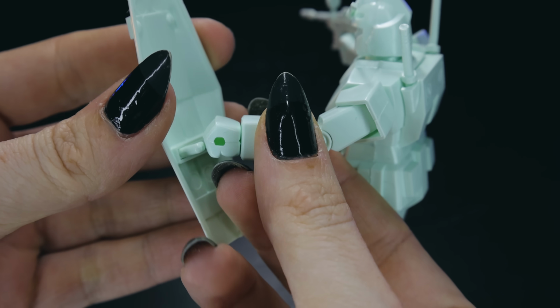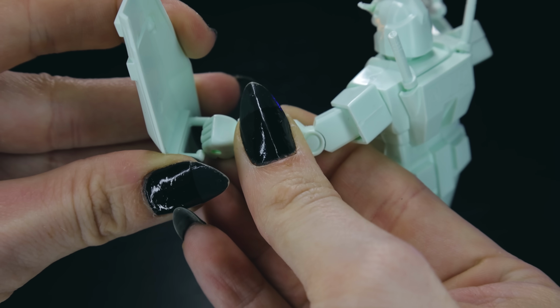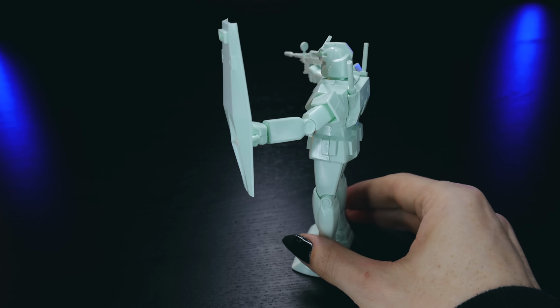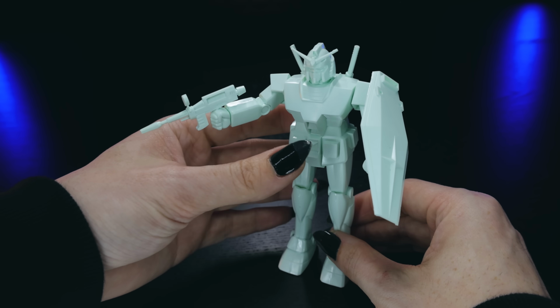And let's try that out, so it should just pop in. Ooh, it might take a little bit of a push. A lot of bit of a push. Oh, there we go. So it does snap in pretty tight, which is good. So then it just closes up onto the arm like that. And again, not too bad.